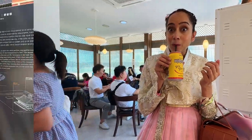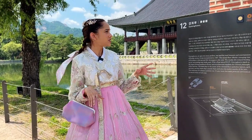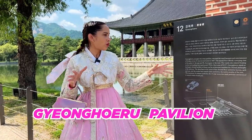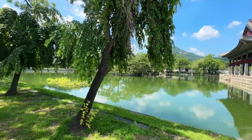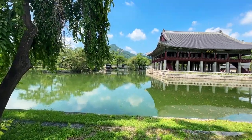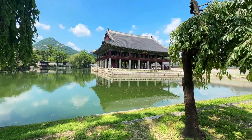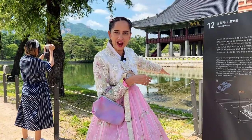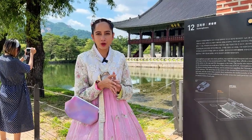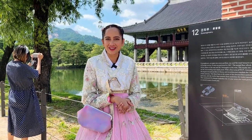As you can see, I am standing right outside Gyeongguru. Gyeongguru is an open, two-storied pavilion that used to be used for royal banquets and other events. And there is also a very beautiful, serene pond behind me. The royal family also used to go boating in this pond as a form of recreation.